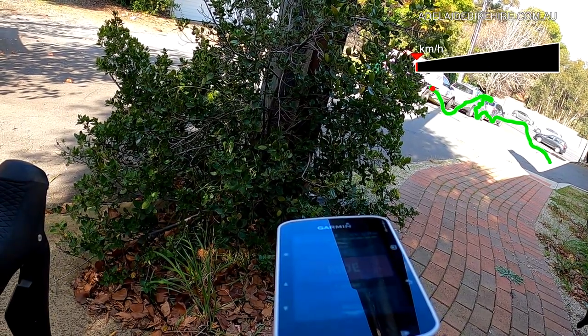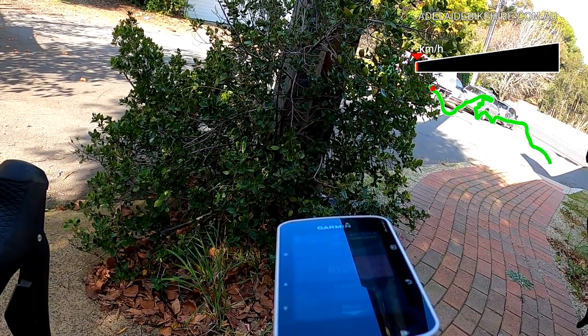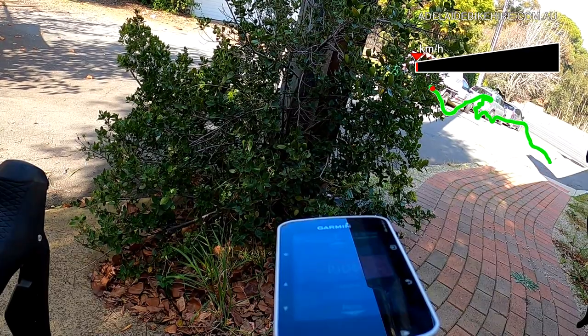Sorry about the traffic noise. I tried to get a bit of distance away from the freeway, but it's a bit hard.